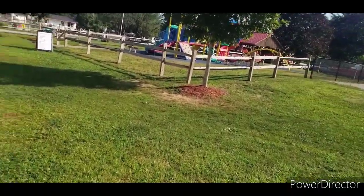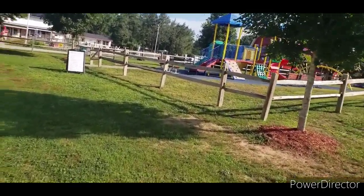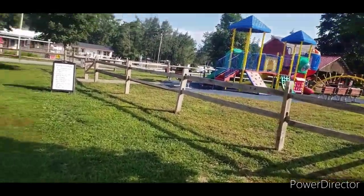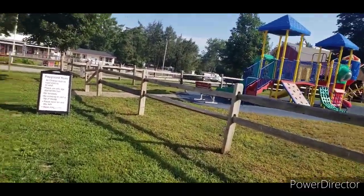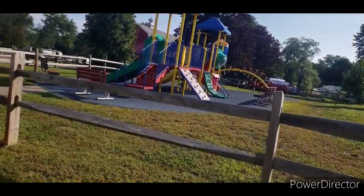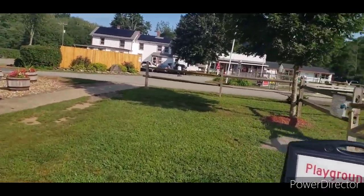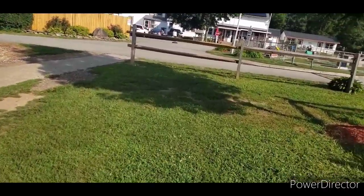Definitely some things I didn't like. You have to let them know the day before that you need your sewer dumped, but nobody ever told me that. So I had to pay an emergency fee for it, which I wasn't very happy about. But obviously stuff's just kind of expensive in general inside the stores and whatnot, but that's everywhere, so.